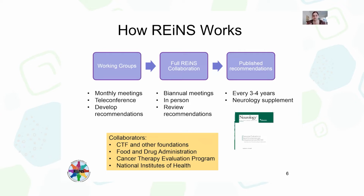Each working group meets on its own, typically monthly, virtually over Zoom. We've been doing that since before the pandemic because we have such a wide range of people across different countries and time zones. And so each working group meets to develop recommendations in its topic area. And then twice a year, the entire REINS group will meet biannually.